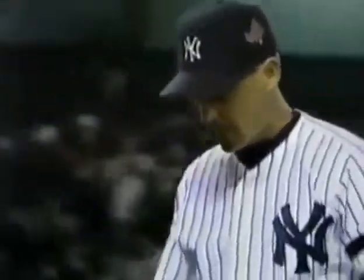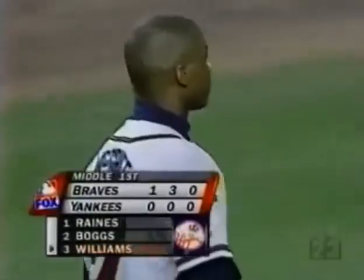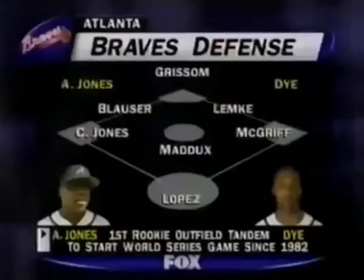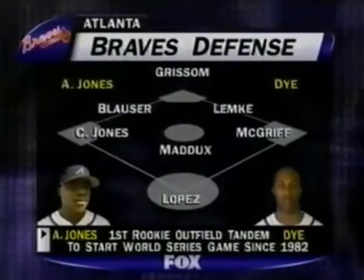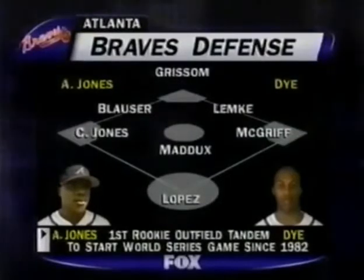A run on 3 hits. They strand 2, and after a half inning in game 2, the Braves out in front by 1. Batting ninth at short, the Braves defense. Andrew Jones, a rookie in left. Jermaine Dye, a rookie in right, but you would never know it with the way they play. And behind Greg Maddux, 4-time Cy Young Award winner, tonight making his 3rd World Series start.